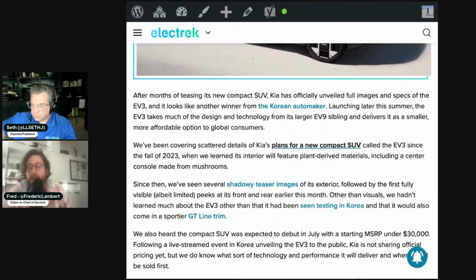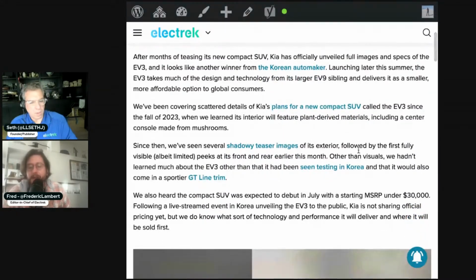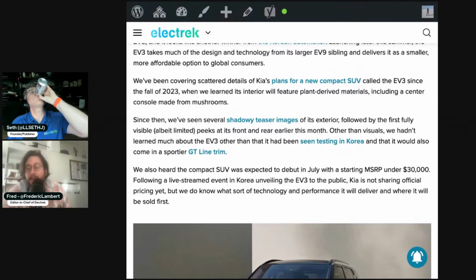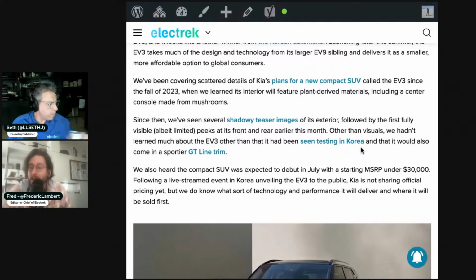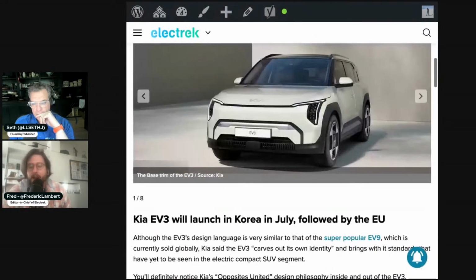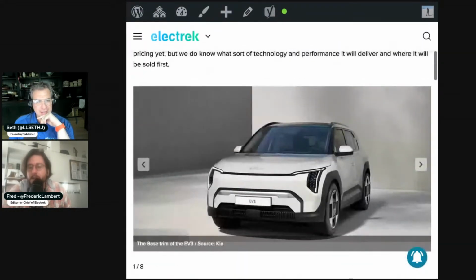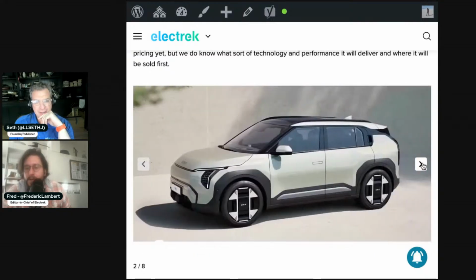The EV3, a compact SUV, crossover, whatever you want to call it, expected to be sold for under $30,000. That's the expectation. Again, they haven't released pricing just yet. So we have a lot of pictures now here. It's the design that's been unveiled more than anything. I don't know about the wheels. They remind me of the Mini Cooper electric wheels. You remember those? Yeah, the wheels are weird, but the wheels actually make it look a lot different.